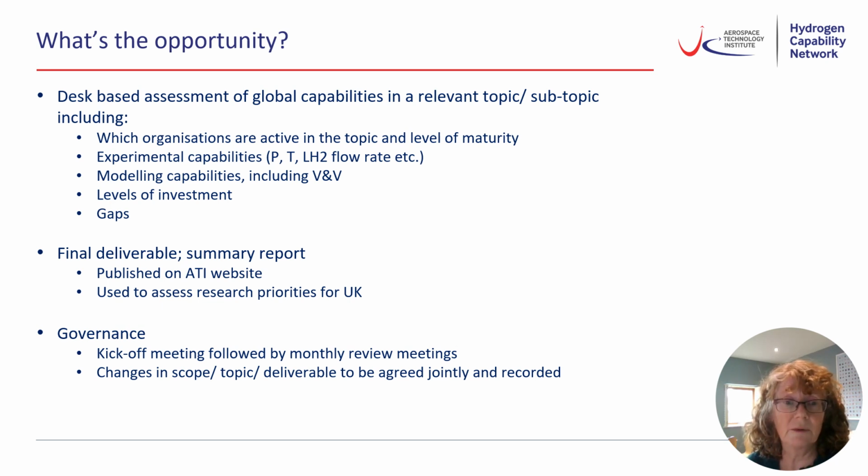Out of this work, we would see a final deliverable report that will summarise the findings of this desk-based research, and this will be published on the ATI website and we will use this to assess the research priorities for the UK.